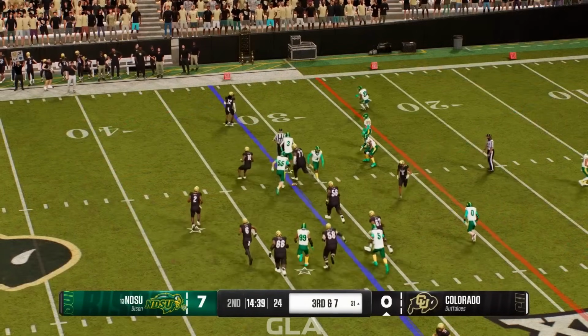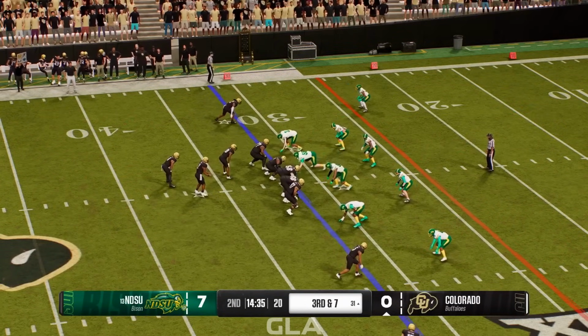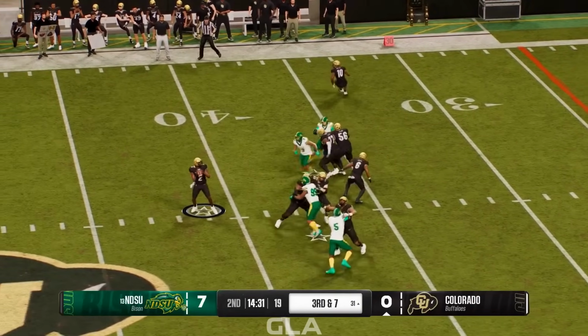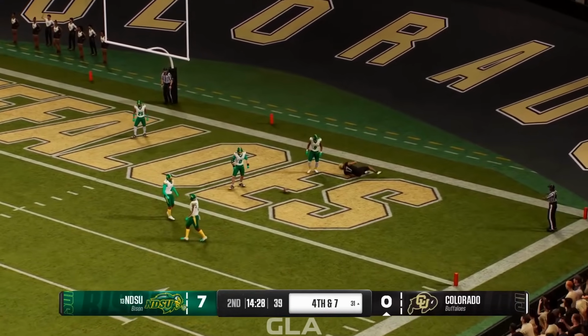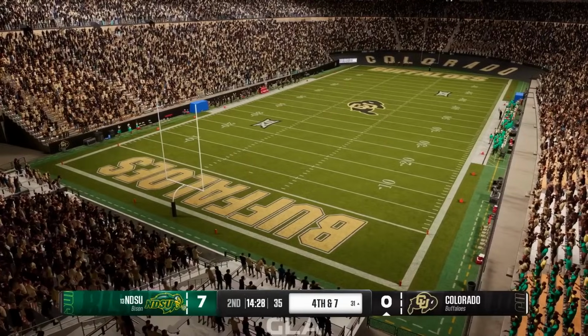And the Buffaloes in the hurry-up. The play action fake. Unleashes one deep. Right through his hands. He had a touchdown and just didn't look the ball in.